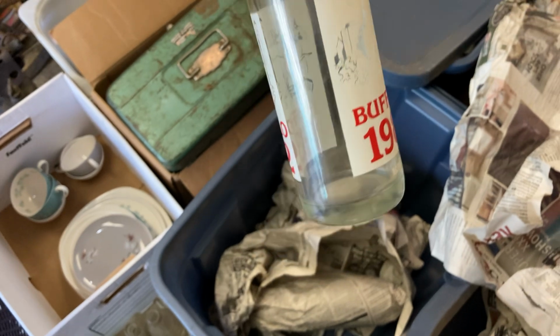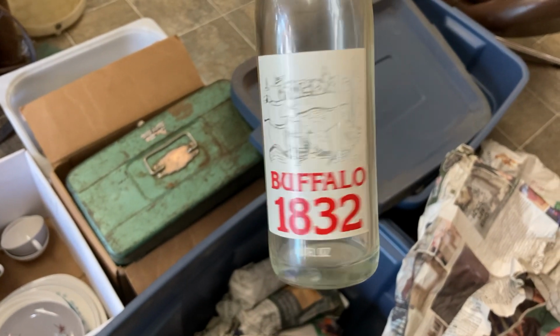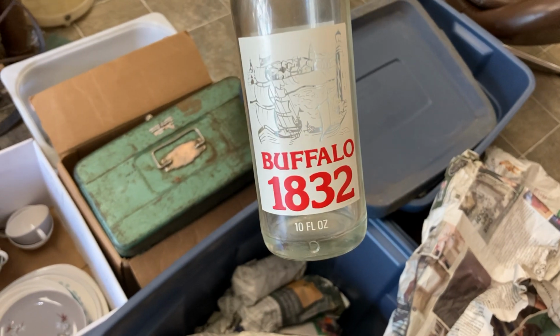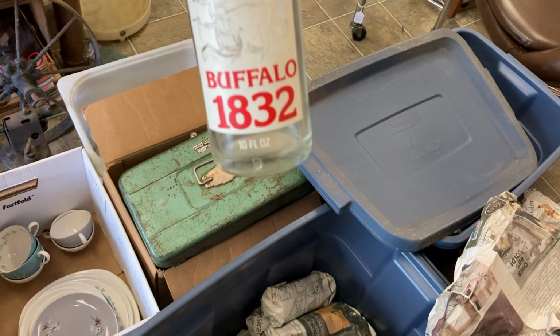Okay, that's just your standard bottle. Man, I got a mess to clean up after this. So we're getting near the end of these, and then I'm going to show you the best thing that I got out of the deal, and it was totally unexpected. 1982 Buffalo. That's kind of cool. Coke bottle. 1832 to 1982. There you go.